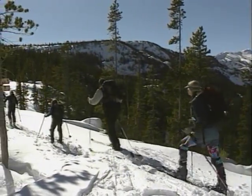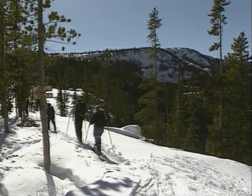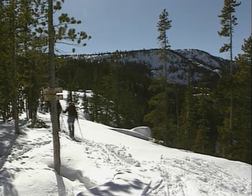This is great skiing today. Yeah, this is really nice. It's going to be a little heavy, Cascade concrete as usual, but it'll be soft.